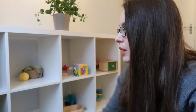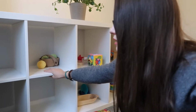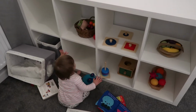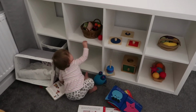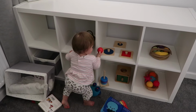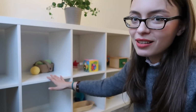The other thing that's really helpful with this particular piece of furniture is that the height is absolutely perfect. This is the natural place where my daughter would always grab and want to stand up and pull herself up. She's not walking at the moment, but she's very much cruising, and this is the perfect height for her to be able to practice basically squats and pulling herself up on furniture.